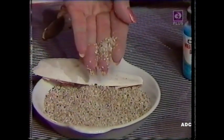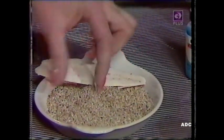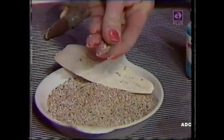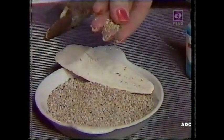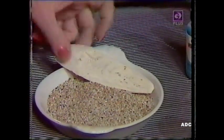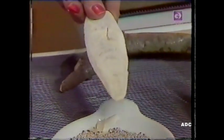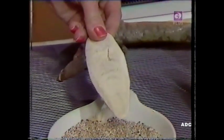This is special mineral grit, and this is bought in the pet shop especially for your birds. The bird will take this down and hold it in what forms the stomach in a bird, and they'll grind up the seed with the grit, and that helps them to digest. This here you might recognise if you've got a budgerigar. This is cuttlefish bone, and this is a very important source of calcium.